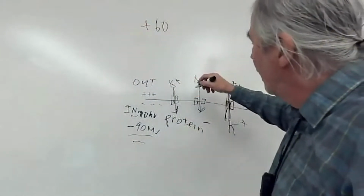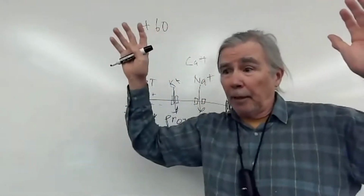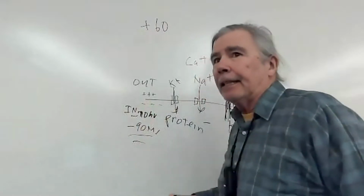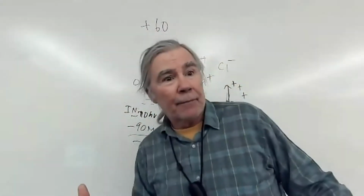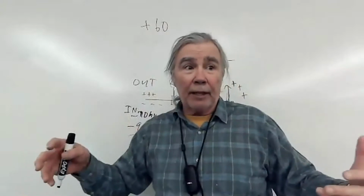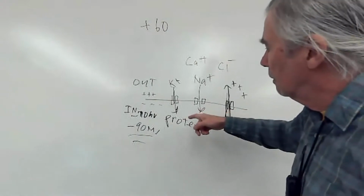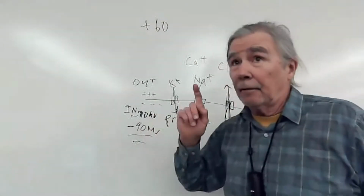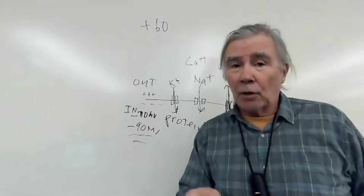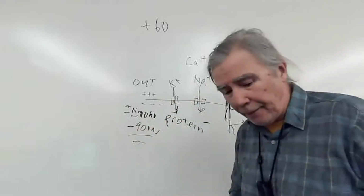Okay. And then remember, we have calcium out here and chloride out here, and they all have equilibrium potentials also. So the minus 70 millivolts is an average of all the equilibrium potentials of each ion. And it's closest to the potassium equilibrium potential, because we know that potassium is the most permeable ion. Right? So it has the major role in setting the membrane potential. Okay.